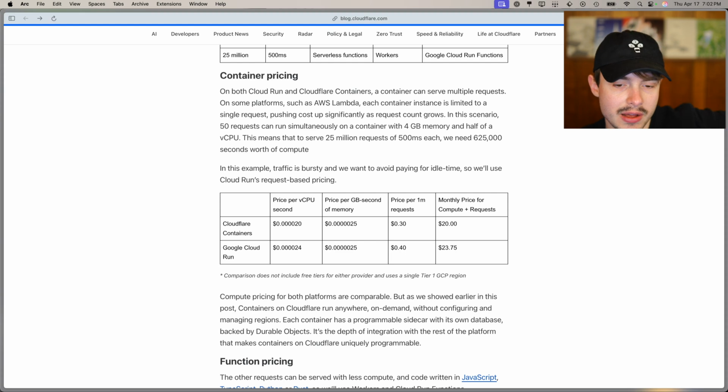Compute pricing for both platforms is comparable, but as we showed earlier in this post, containers on Cloudflare run anywhere on demand without configuring and managing regions. Each container has a programmable sidecar with its own database backed by durable objects. It's the depth of integration with the rest of the platform that makes containers on Cloudflare uniquely programmable.